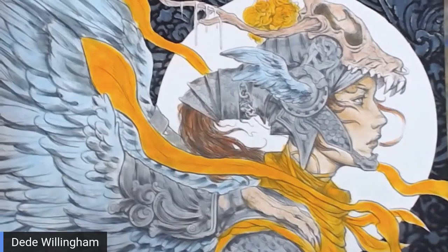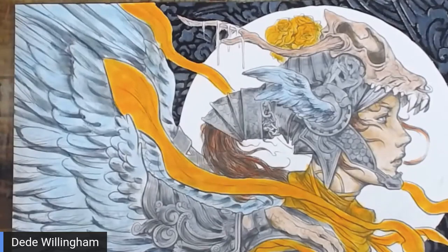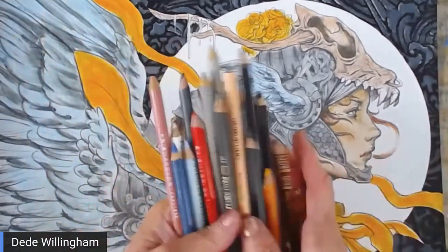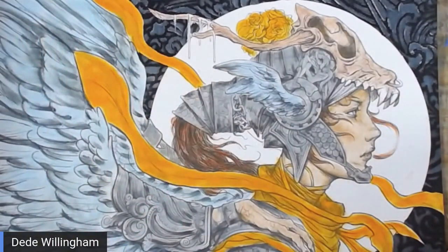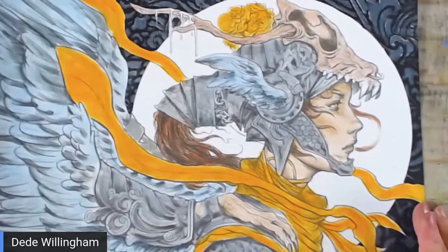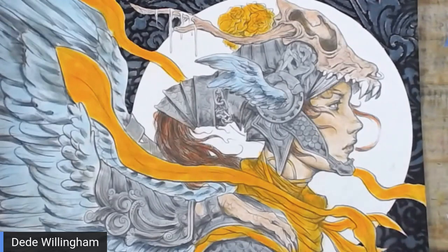I'm going to leave the moon white, I think. Although I do have some little spots in here that I'll probably have to cover up with pencil. Okay, so let's see. I think that's good. I've got my little sharpener here. All right, I think I'm ready to start. So let's go ahead and start.